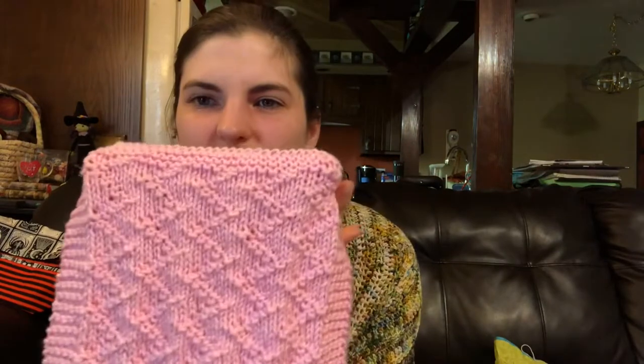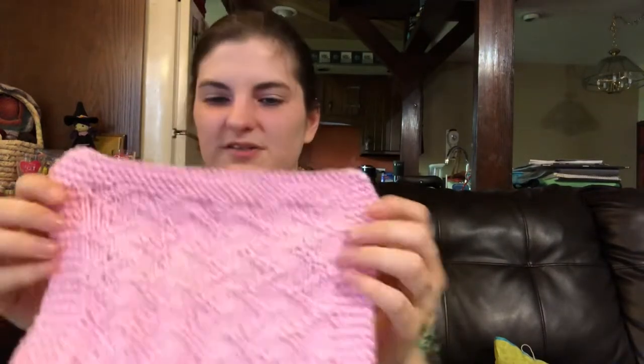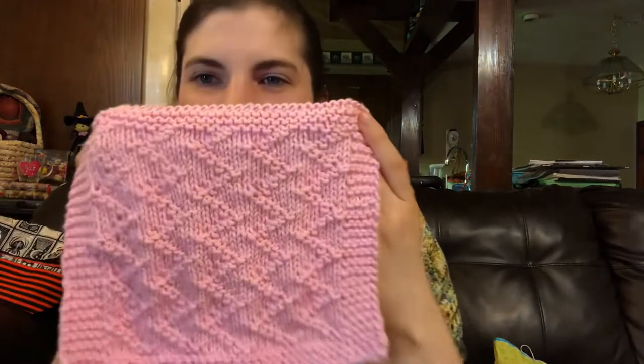I used Hobby Lobby's I Love This Cotton for this. It's so soft, so soft. This would be a perfect baby washcloth. In the colorway pink. It didn't have a ball band on it. It was just leftovers from whatever I was making with it. But I like it a lot.